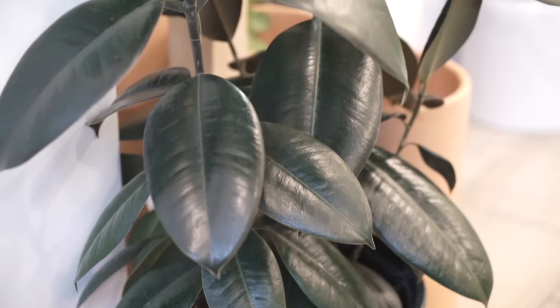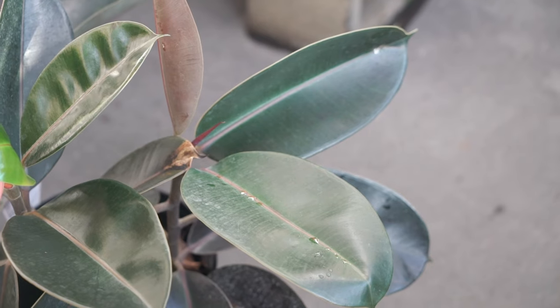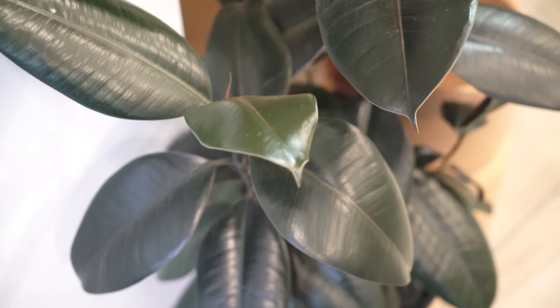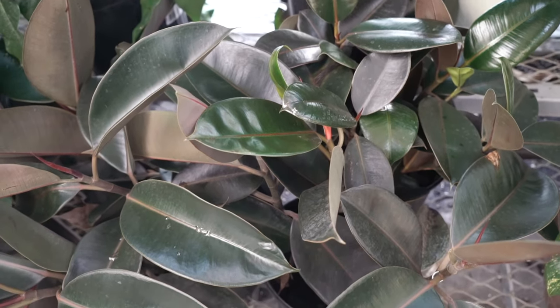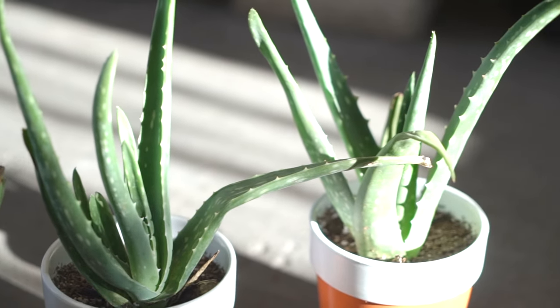Now let's talk about the rubber tree. This tree has big, dark green, shiny leaves that definitely make a statement. To me, they're like the perfect minimalist structured plant to have in your home, especially if you don't want things to be too colorful. They also like bright and indirect light, and keep in mind, these trees can also grow pretty large. Here we have aloe vera, another one of NASA's top air purifying plants.